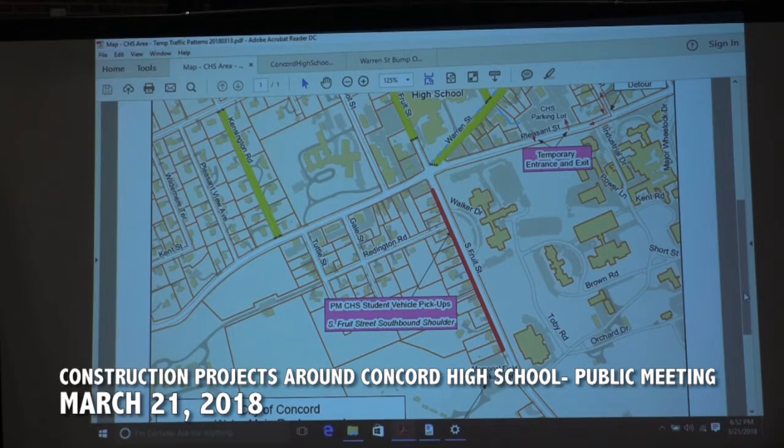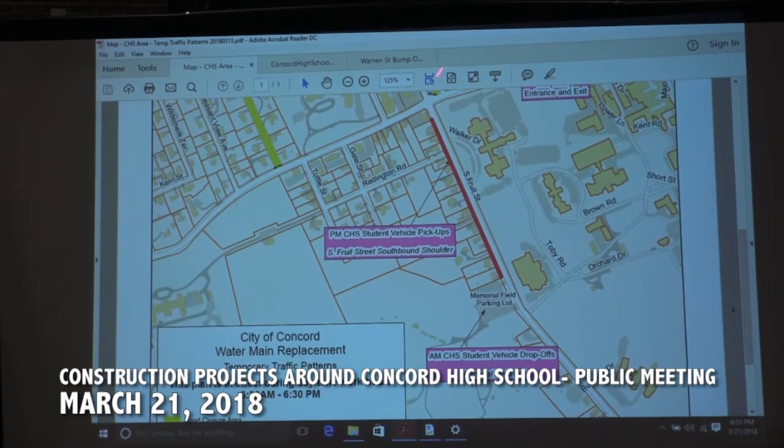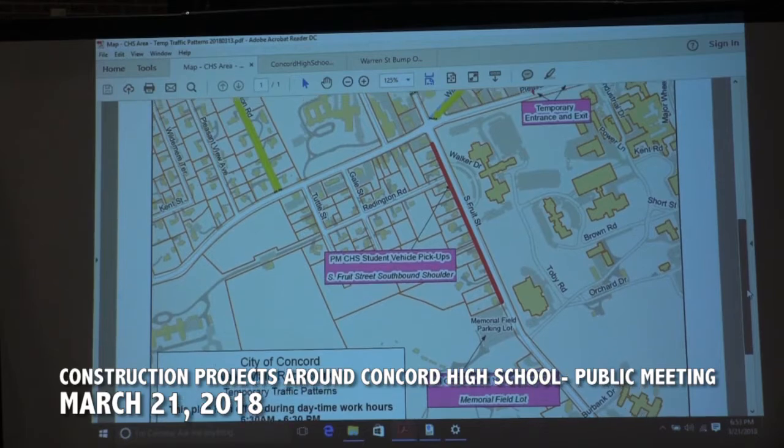The other thing, especially when Warren Street is closed, and that's going to be typical for most of this work, even with the one-way, is that we don't want standing and stopping, cars waiting, in certain areas because it's just so busy. The drop-off and pickup areas in the morning: there's not a lot going on in Memorial Field, so we're asking that if there are drop-offs of students by car, it happens in Memorial Field. Come in, do the drop-off, then the kids can walk up the sidewalk and the officer will cross them at the light, okay?